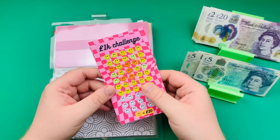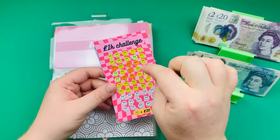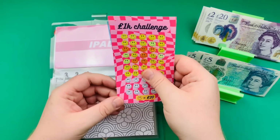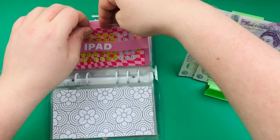By the way, this is from Yasmin Camilla. I don't know if she sells this on her shop at the moment, but I just love this. And I know that when I finish it, I'm probably going to ask her for another one because I just think it looks so good.